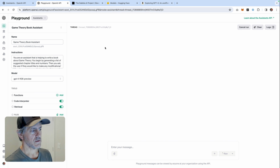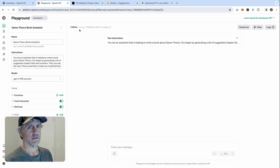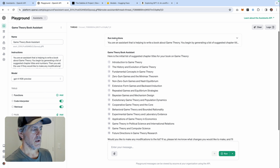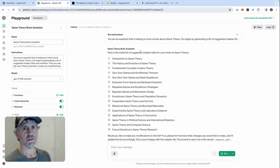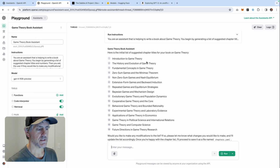And when you run the assistant, it's going to create a thread, and a thread is like a conversation context. And the thread is going to have messages in it, and there's three kinds of messages. There's a system message, which is this first one here, and those are basically the instructions. And then there's messages that the assistant creates, which in this case, because the instructions told the assistant how to start, the assistant is starting the conversation, essentially. And then user messages, which are messages from me or the user responding back to, in this case, the first message that the assistant created.